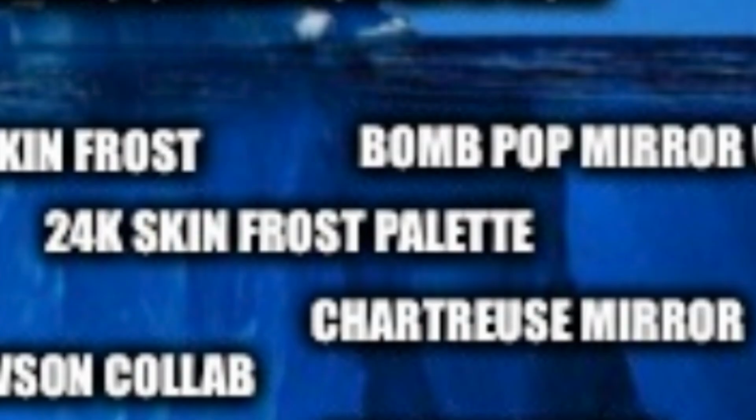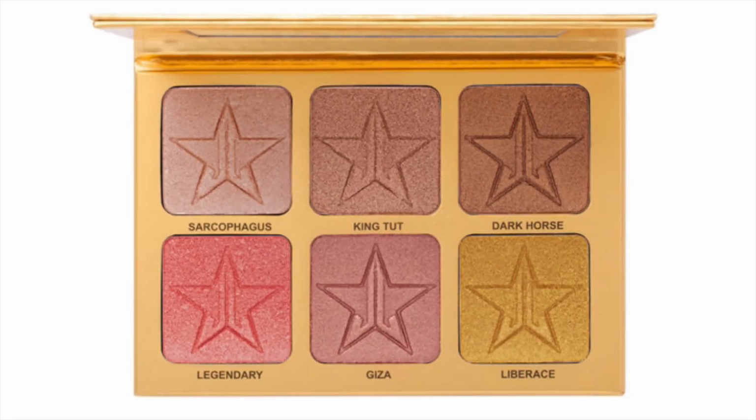Next we'll go to the 24 karat Skin Frost Pro palette. This one is similar to the Regina George Skin Frost, whereas they're still sold, however, sold out on the JSC website, but you can still buy them on some of the distributors.